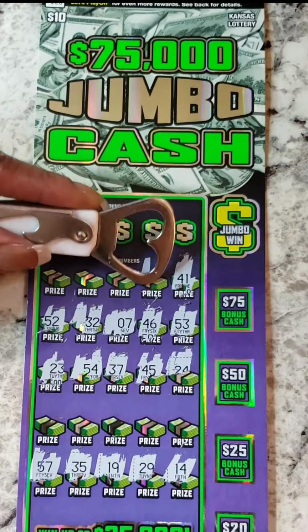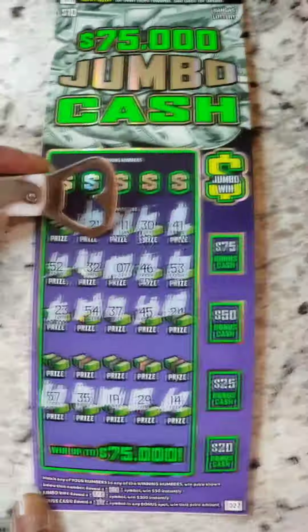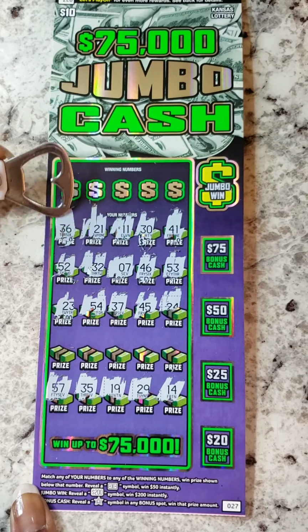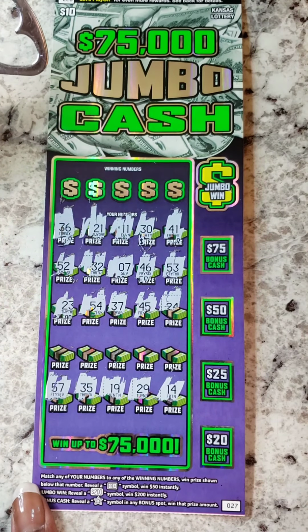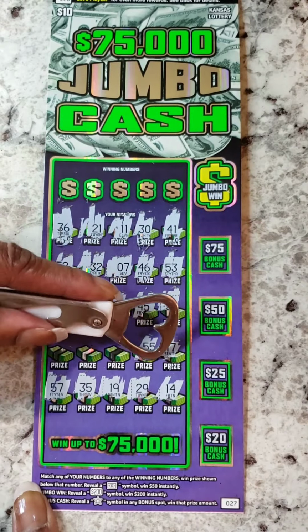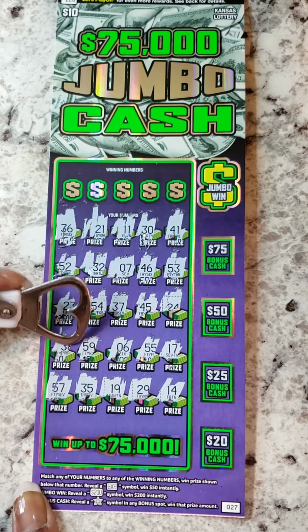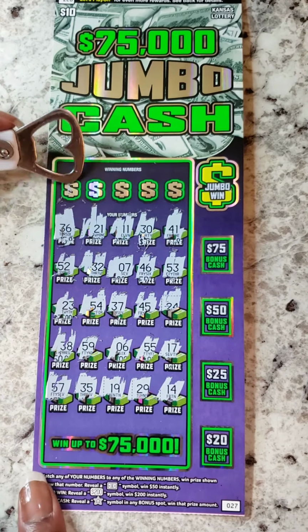We're going to win up to $75,000. We didn't get no symbols. Oh, wait, we got one more row. Ooh, I missed a whole row. Let's go. Still no symbols.